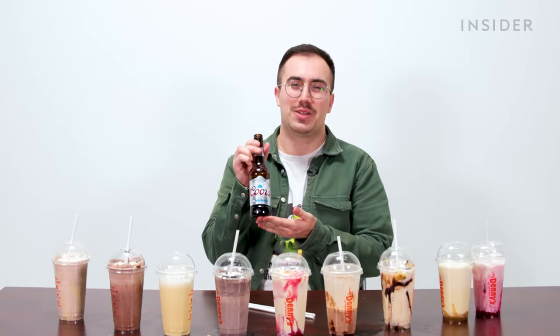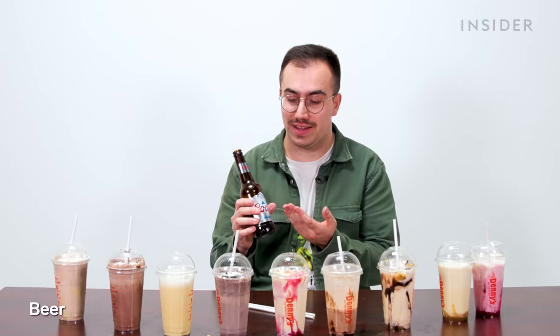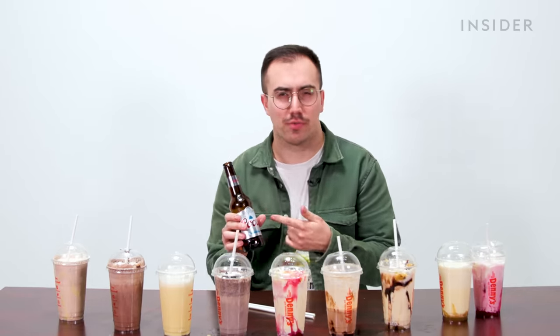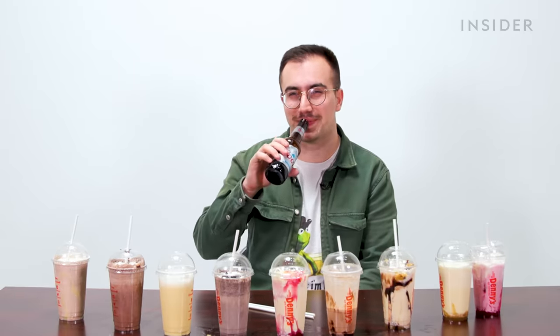And after all that, the final exclusive, alcohol, thank God. We can get a few beer and other alcohol options here in the UK, including this Coors Light. I think there's a Peroni beer and some Copperberg fruity cider. Cheers, guys.